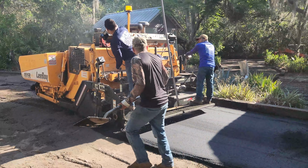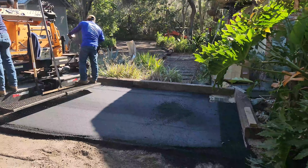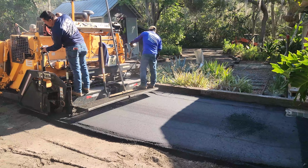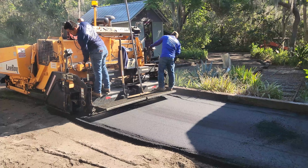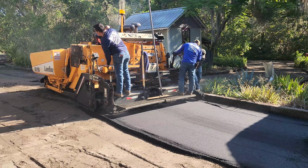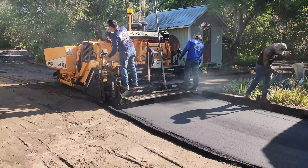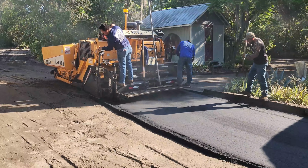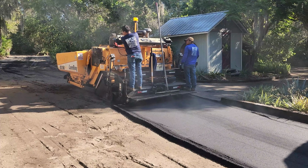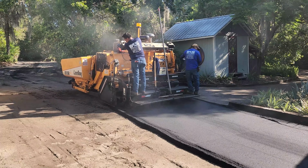Getting the old driveway paved. It's a lot of really watching what they're doing, and he's making all these fine little adjustments as they go. Can't be good for their lungs, sitting here smelling this stuff every day.